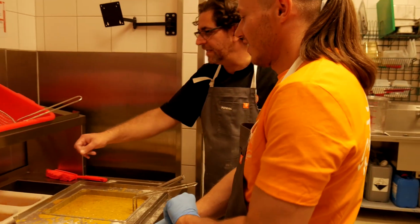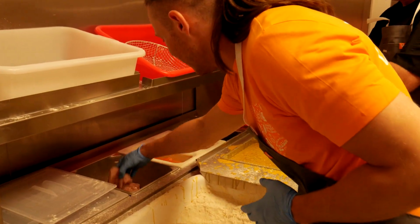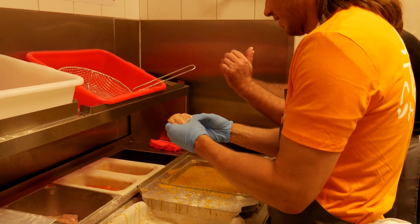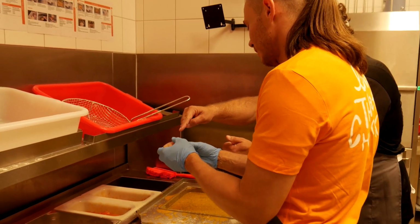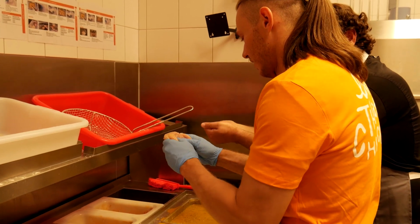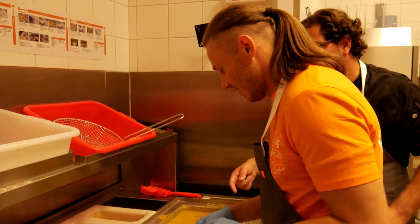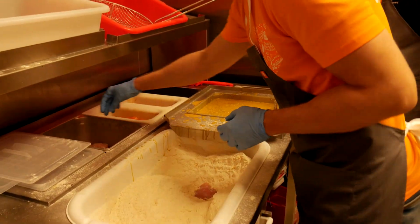We're going to grab 1 fillet. Wow. Yes. Start with 1, and you're going to open up those membranes. Okay, so just like that, just pop it open. Yep, from the top to the bottom. Just kind of like that. There you go. You feel it? Yeah. 1 more. Great. All right, put that in the flour. All right, then do 1 more.